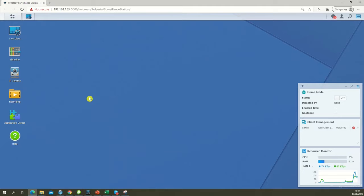So let's get started. So here I am logged into the host. You can see the IP address at the top. I'm using the internal IP on the same network. It ends in 1.24. You can easily identify the host that way. What we're going to do is take a look at the cameras that we have.